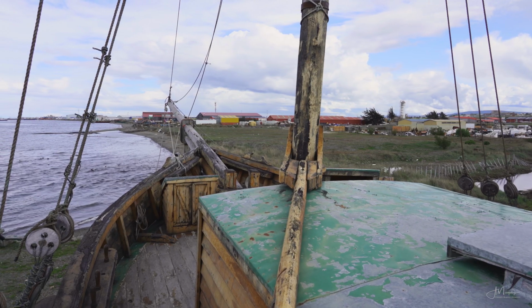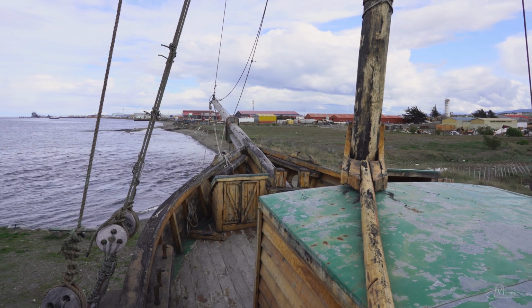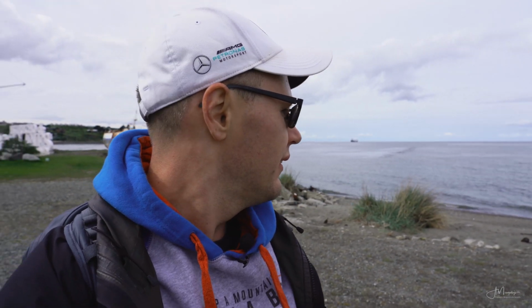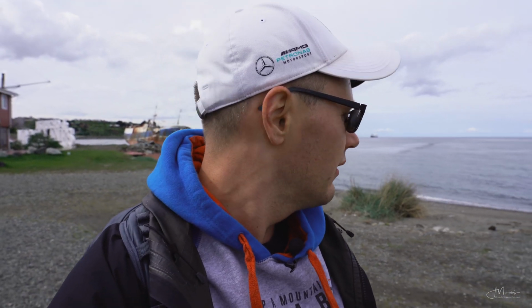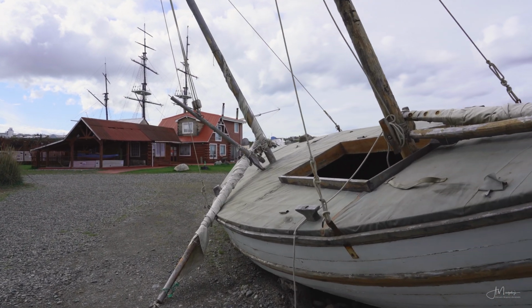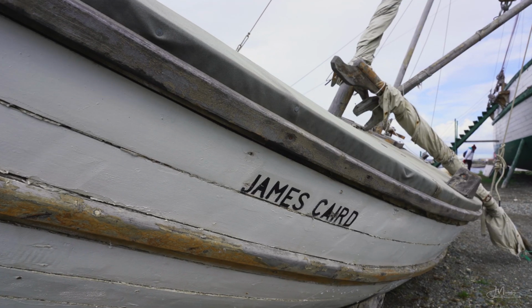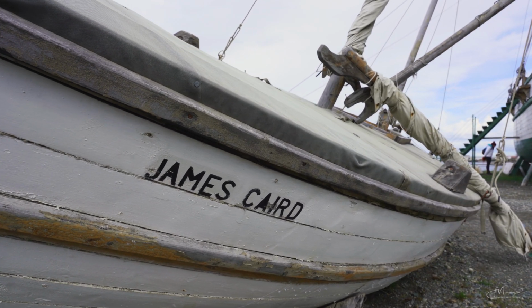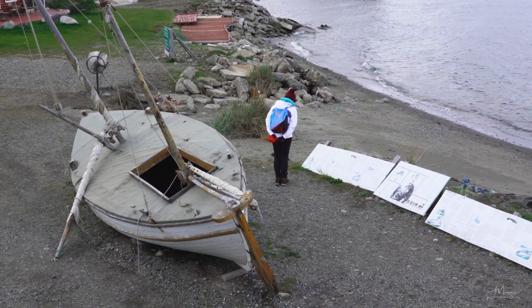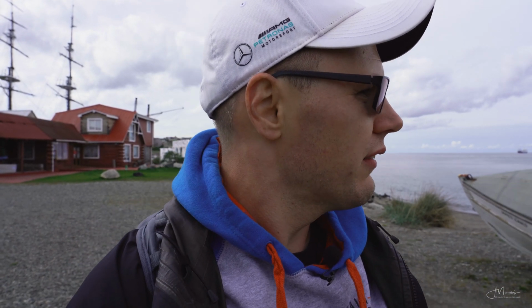It's my second time here. I was here a few years back as well. And it's pretty cool to just read about how people used to live and travel and survive. I find it fascinating. Like this boat, for example. A crew of several people spent a couple of weeks in this little boat in the storms between here and Antarctica. Those bits of history really fascinate me.